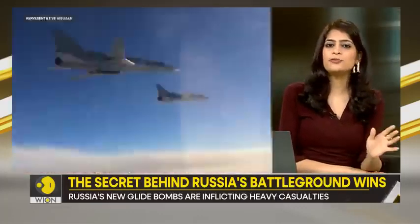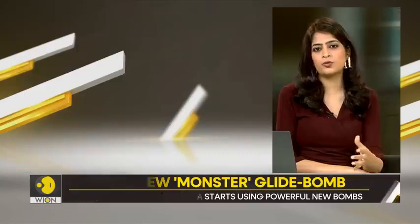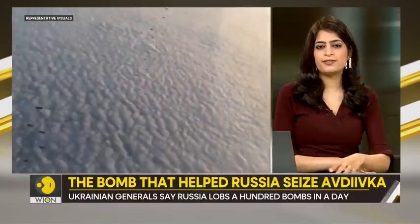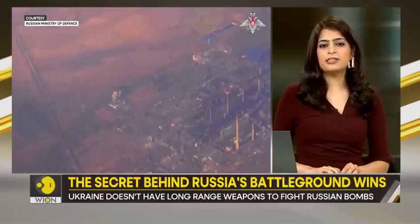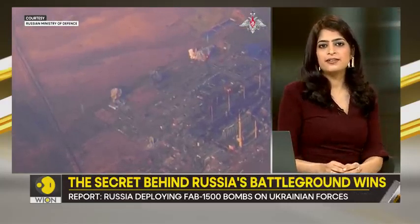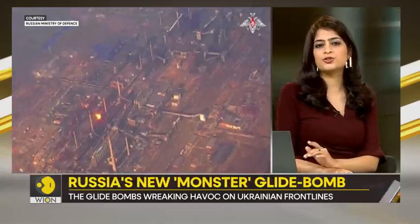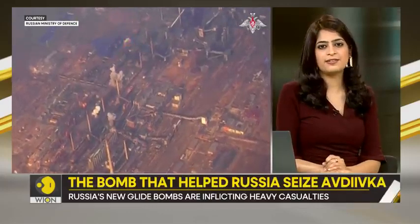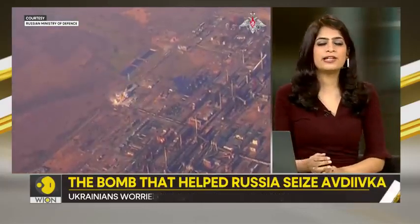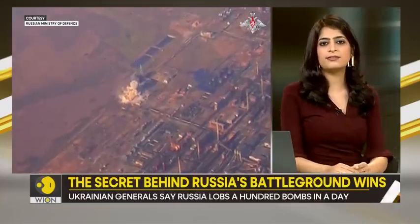Let me tell you, along with Russian drones, missiles, artillery, these glide bombs have added a whole new destructive firepower to Russia's campaign in eastern Ukraine. Remember Russia's conquest of the city of Avdiivka? Its first major victory in nearly a year. It was all thanks to FAB-1500. This bomb is so big and so heavy, it can create a crater 15 meters wide. You heard that right. Russia has been able to convert the Soviet-era weapon into what is probably one of the most destructive weapons in its arsenal.